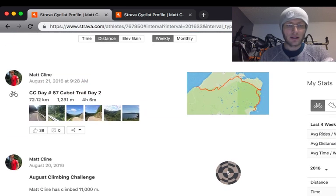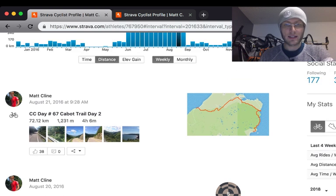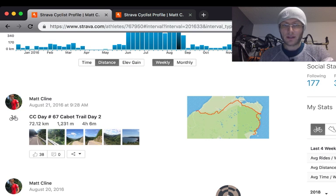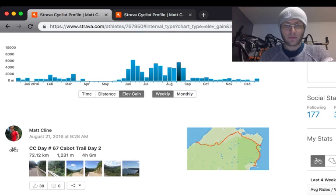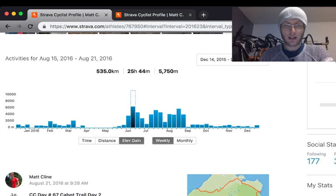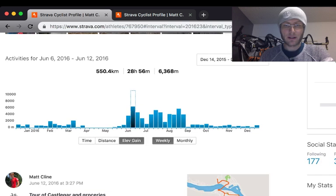Next day, very steep, 1,200 meters, 72 kilometers. That's a lot of climbing over that distance. As you can see, I'm going to switch this to elevation gain. Let's see what that looks like. So the biggest week right here, yeah, 6,300 meters.